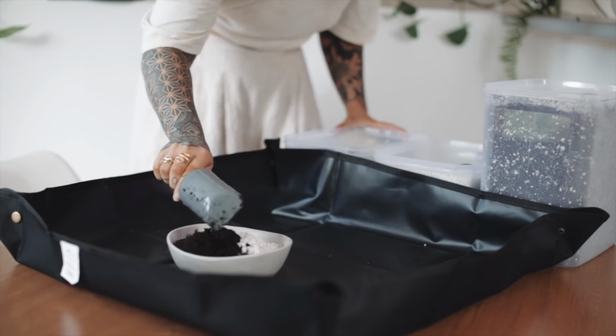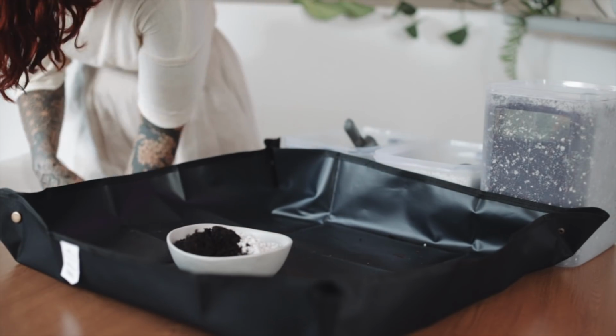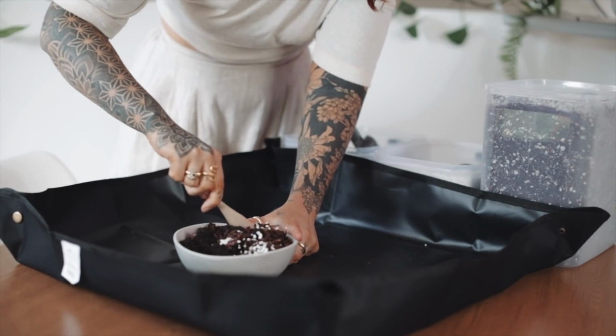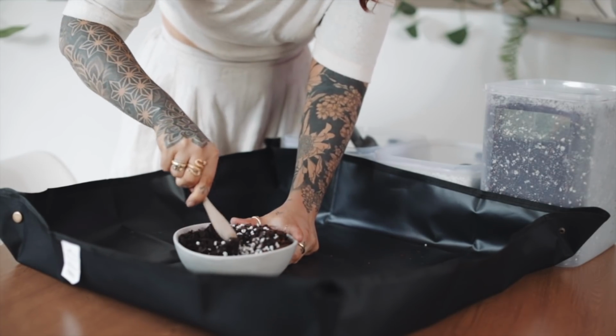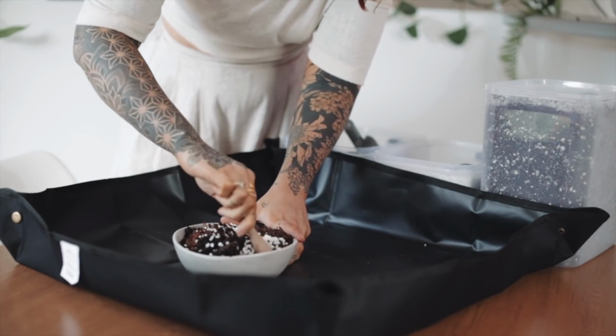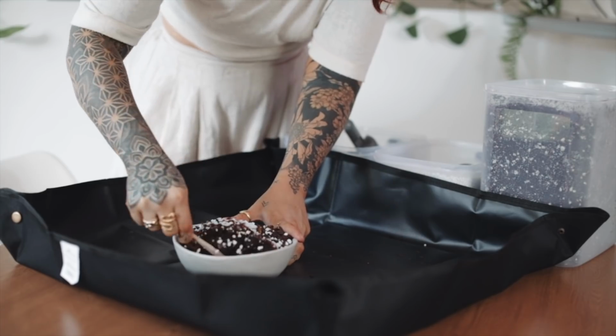Your plant needs to be able to drain. That's a really big factor for it being happy in your home environment, is having soil where it doesn't get waterlogged. I tend to get a fair few DMs from people sending me photos of their plants and asking what's wrong with them.